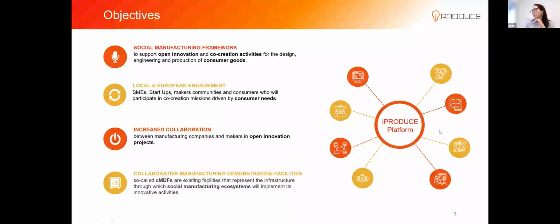We aim at creating a platform, an online platform where people can meet and have access to tools and the latest technology available. And we also are developing what we call collaborative manufacturing demonstration facilities, which are existing facilities that are the infrastructure through which these social manufacturing ecosystems will implement their activities and their ideas. We'll talk a little bit about these so-called CMDFs later in my presentation, but keep this in mind for now.